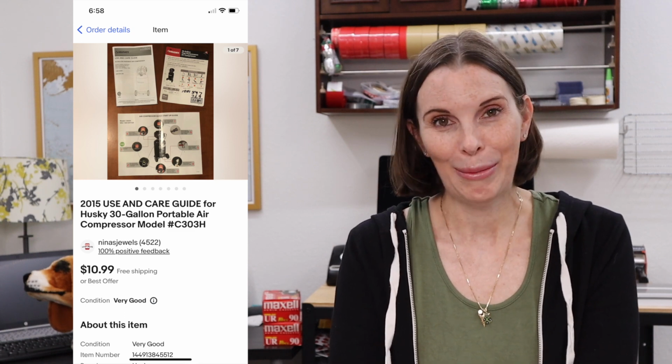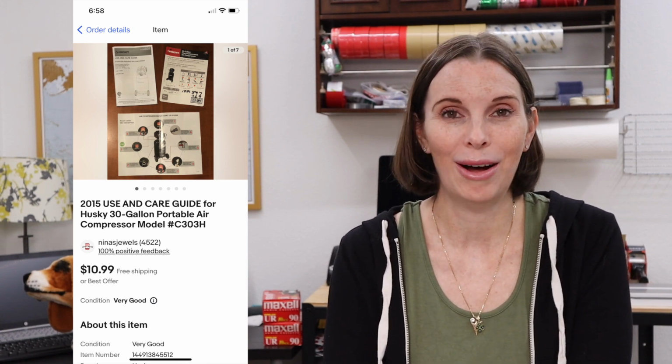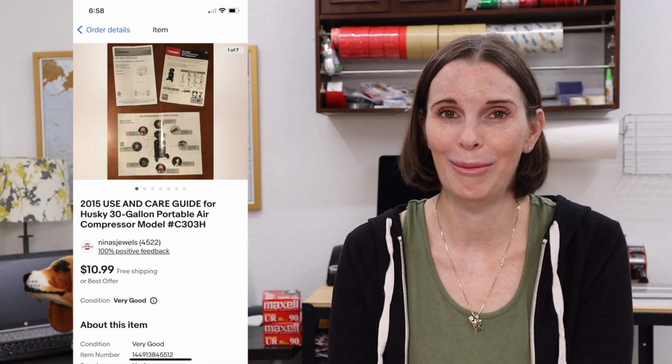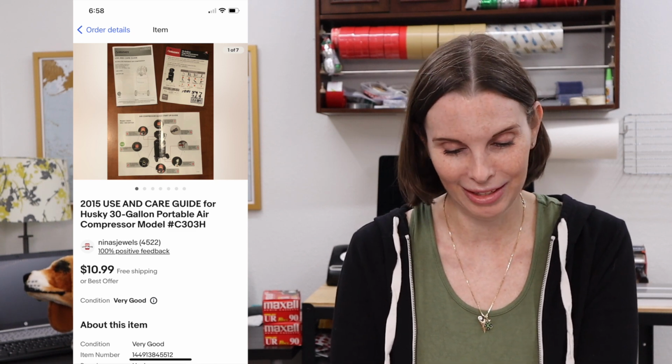Do not pass up manuals that you can get for free somewhere or that you can pick up in the Goodwill bins. You would be surprised how well manuals sell. It seems like just a little bit of money, but we sell manuals all the time. It blows my mind how often we sell manuals. It is such an easy sale, and people at garage sales will sometimes just give you manuals for free, so something to think about.